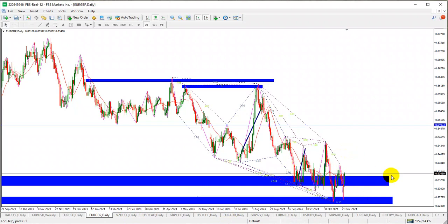So we should see more movement up. All right, and if this pair continues to move up, then of course GBP USD will have to fall. It means that GBP will most likely be weak as long as Euro GBP is going up more.